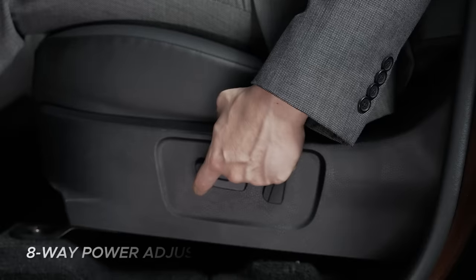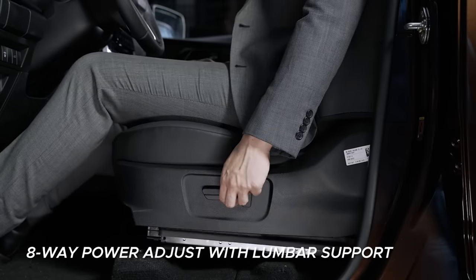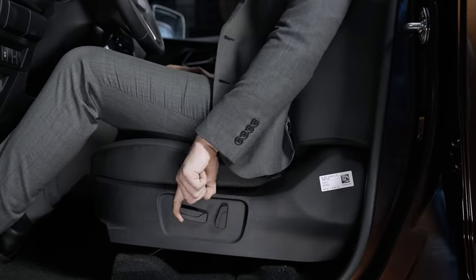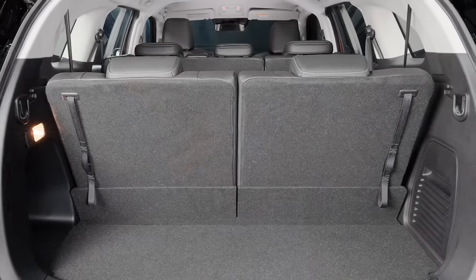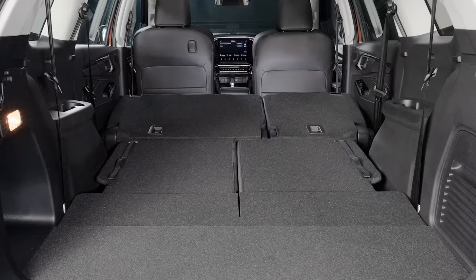The seats are sophisticatedly designed with premium materials from surface to stitches. The driver's seat comes with an 8-way power adjust with lumbar support. Second and third row seats offer gracious legroom and are now more reclinable, adding passenger comfort. These rows can also fold and split in various patterns, including full flat to allow maximum seating and luggage storage combination.